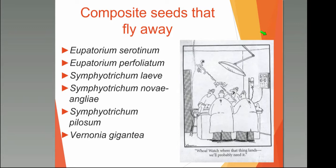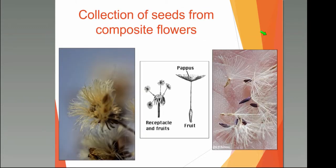Next, we'll talk about plants that have seeds that are wind dispersed. Collection time for the following species is typically late summer through fall. You will know that the seeds are ready for collection when the pappus is dry and the white fluff begins to expand, like on a dandelion.